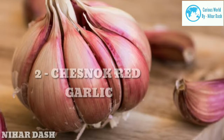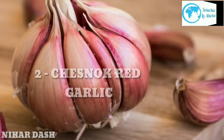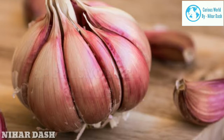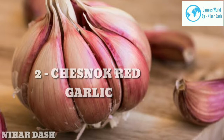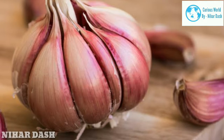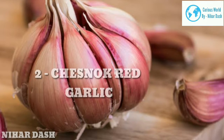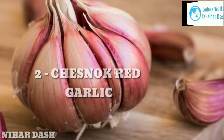2. Chestnut red garlic. The chestnut red belongs to the hard-neck garlic varieties that have cold hardy, purple stripe scape, known for its fine flavor and smooth texture when roasted. The chestnut red garlic plants produce large bulbs with up to 12 medium-sized cloves per head. Since this type has garlic scapes, it belongs to the hard-neck garlic varieties.